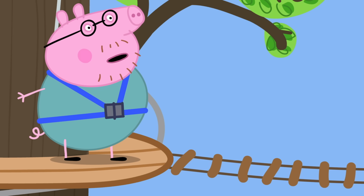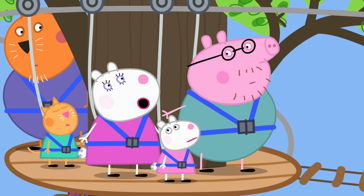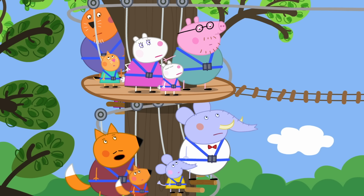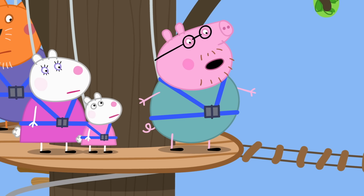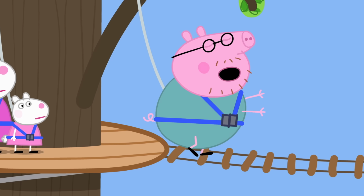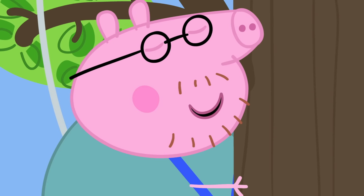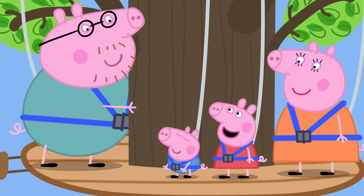Maybe I'll wait here for a bit. Come on, Mr. Pig. We can't cross until you cross. What's the hold-up? There is a queue behind Daddy Pig. Sorry, everyone. OK, here goes. I did it! I did the wobbly bridge. Well done, Daddy.